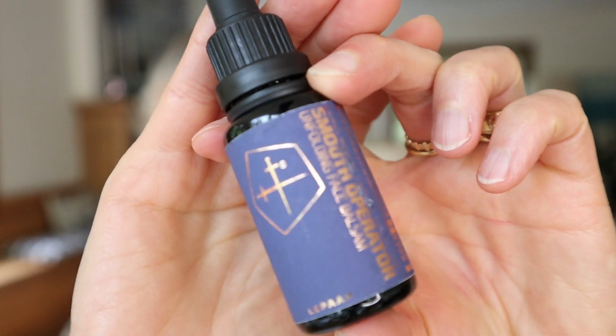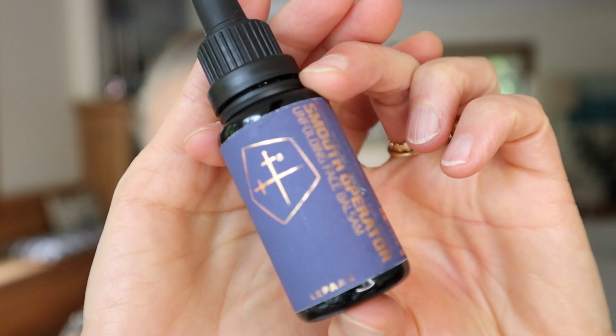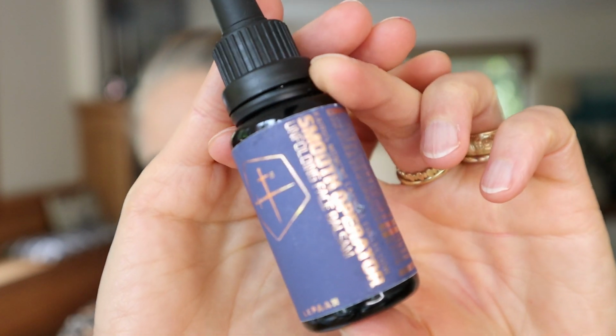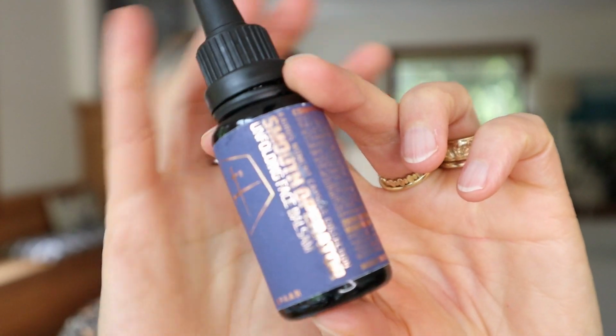So now we're going to go ahead and jump into the oils themselves. The first one I'm going to talk about is Smooth Operator. And this is just so gorgeous. I mean, they're all super gorgeous. This one in particular, I just love this muted purple gray tone that they have on the bottle with the gold embossing. As you can tell from the name, Smooth Operator is going to help smooth your skin, soften your skin.